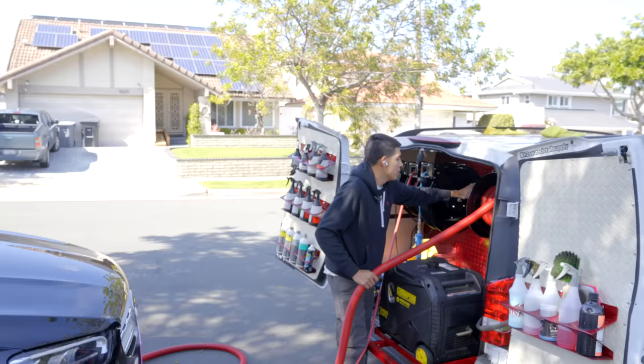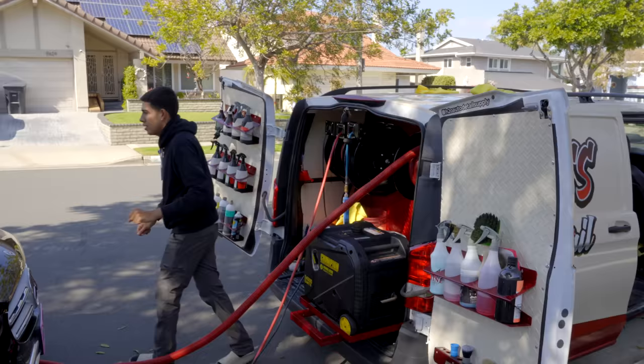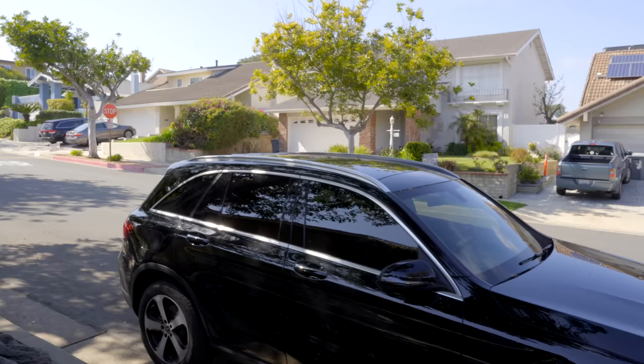How did you feel about the wash? I felt like the inside went really smooth. It wasn't in a terrible condition when I first got here, so that helped a lot.